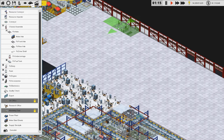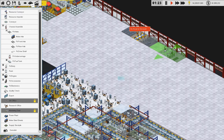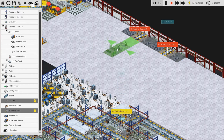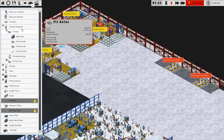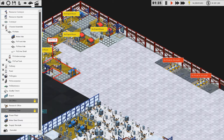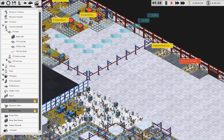Let's just leave some room here for further expansion. Let's get a fit front axle. This is gonna be the beginning thing, right? This is the beginning of our production line. We got a few blocks, like this, to stockpile. Before we do anything else, let's see if this actually works. Should all get delivered now?